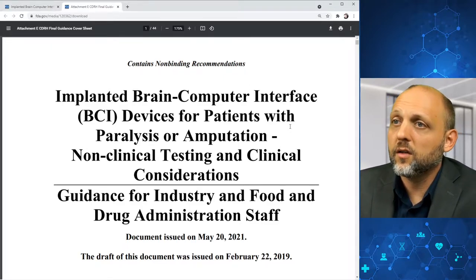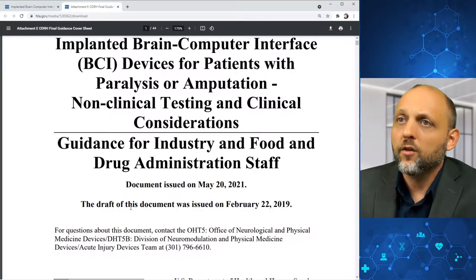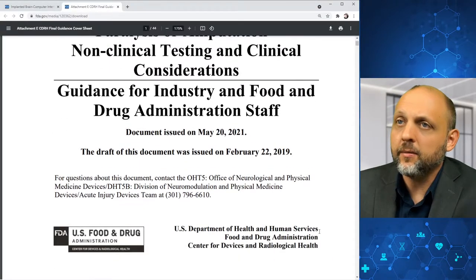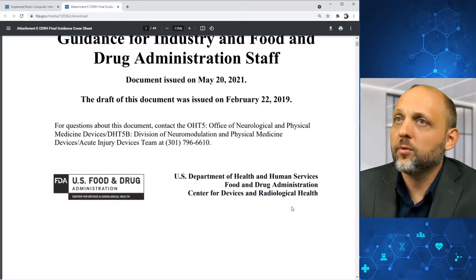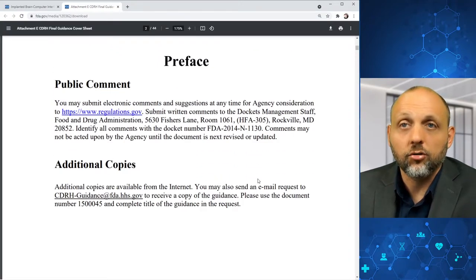And this is it. This was the document that was issued on May 20th, 2021. The draft of this document was issued on February 22nd, 2019. And for more information, you can contact the Office of Neurological and Physical Medicine Devices, the Division of Neuromodulation and Physical Medicine Devices and Acute Injury Devices team. And here's a phone number that you can contact. You can also go ahead and reach out to make public comment or get additional copies.